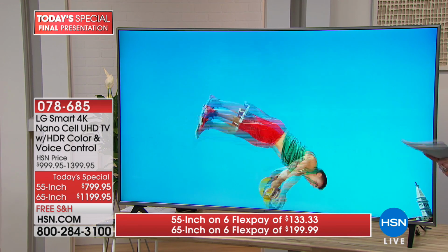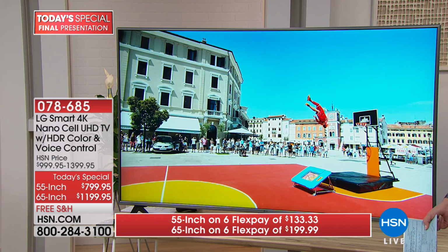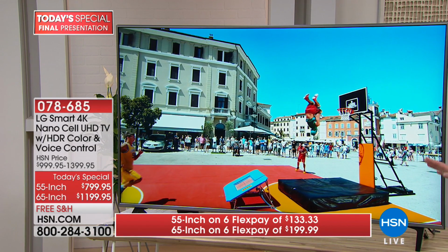Or when we talk about color, rather, we talk about millions of colors. This is over 1 billion colors. So when you look at the screen, it's incredible. If I needed a new TV, I would buy this in a second. It's absolutely beautiful. So here's the good news about this.